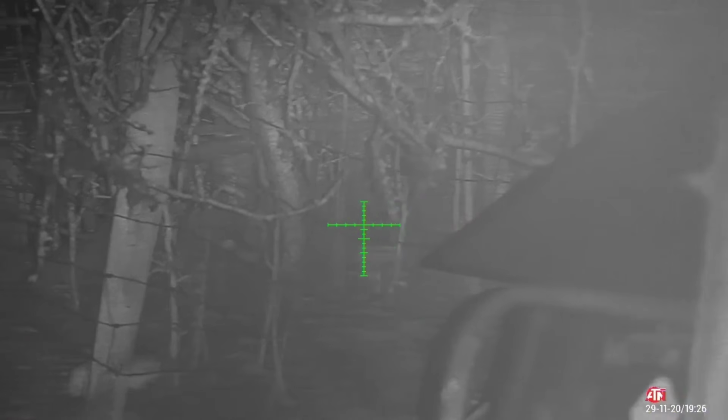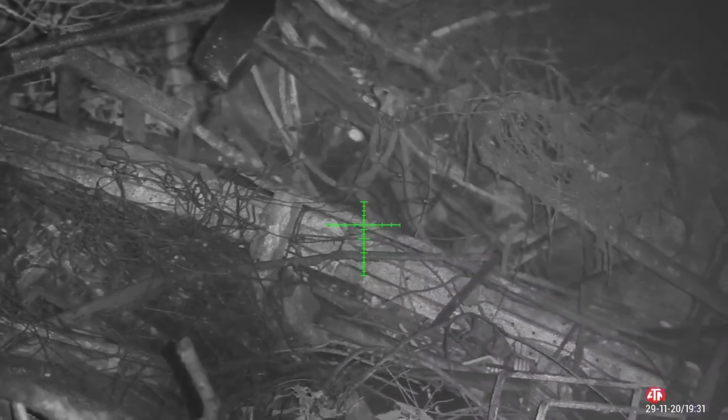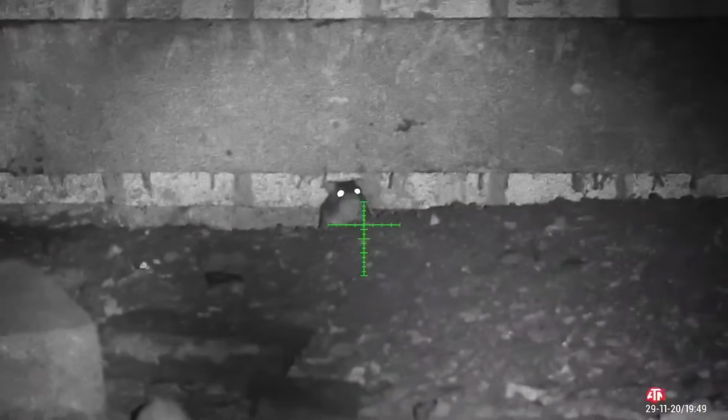This next shot went a little low with it, but soon followed it up with an accurate one. And then straight down. This one was a huge rat, this one was. You can tell the way Chubby Checker had to roll himself off the shelf.